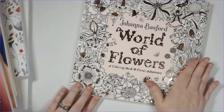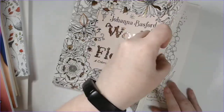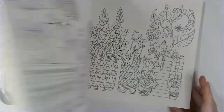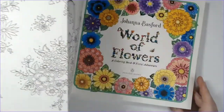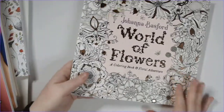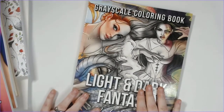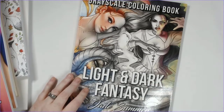Any Joanna Basford books would also work. See, you would think I, J, K, and I threw in the L because I thought there wouldn't be enough to choose from, but actually quite a few well-known. Ooh, I didn't know I had that one in this one. World of Flowers. I actually have a couple pages in here. Look at me. Oh gosh, when was the last time I colored in a Joanna Basford book? I think it was her newest one. I did a buddy color with Ren in Worlds of Wonder, and that was right after it came out, I think.